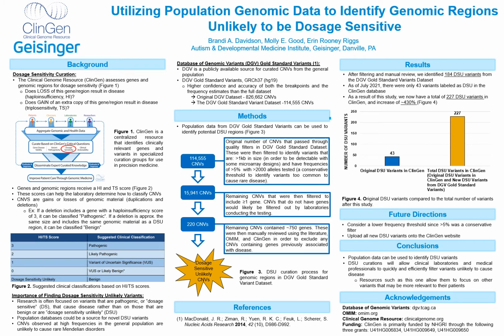As shown in Figure 3, 114,555 variants from the DGV gold standard variant dataset were filtered for duplications or deletions that were larger than 1 kilobase in size and had a frequency of 5% or greater, with more than 2,000 alleles tested. Out of the 15,941 CNVs that met this criteria, only 220 of the variants included at least one gene.